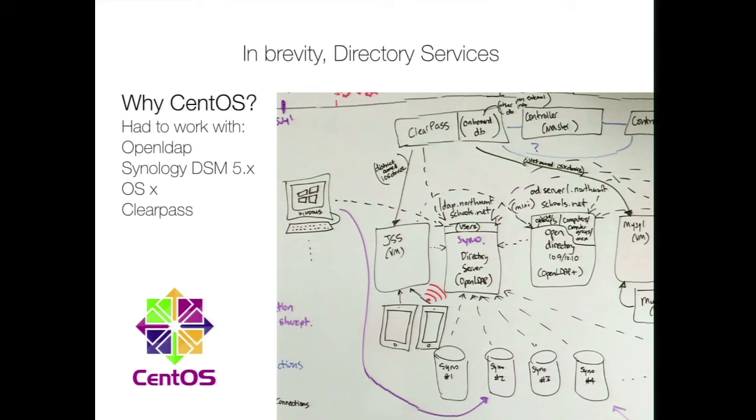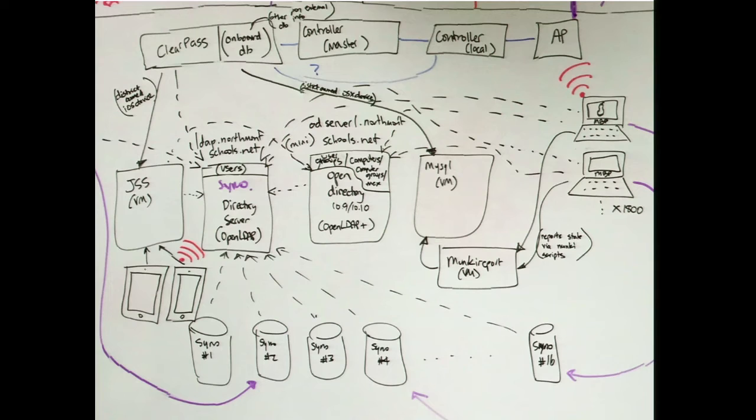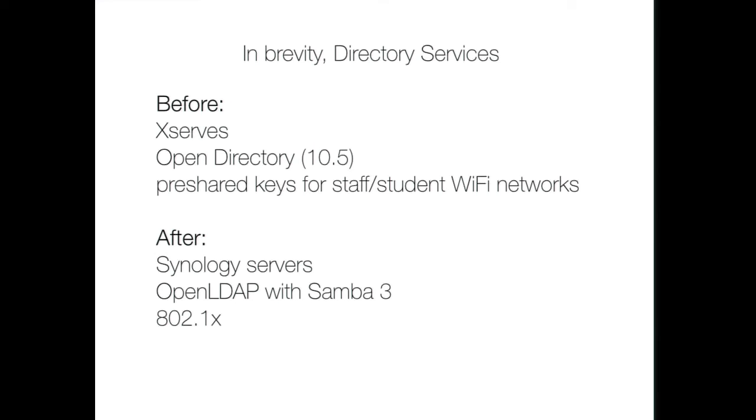We kind of just talked about this, use with the new Synology DSM, OSX, ClearPass. This was an example of one of our brainstorming sessions on one of our mini whiteboards and how our network needed to function and what needed to talk to what. There were many of these days of trying it, and actually I don't even think this is the final one. This is the old one because we still had it on the Synology, but yeah, it was quite a fun time for that.